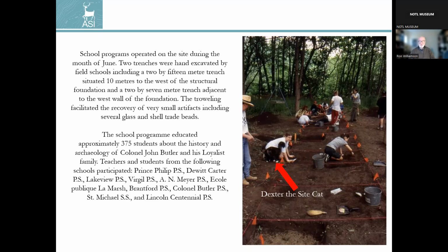The schools that were involved are listed there in the second paragraph. I do want to draw attention to Dexter, the site cat, who visited every student usually and every crew member every day, spent most of his time on the site. I'm not sure we knew exactly who owned Dexter, but we sure were glad of his presence.